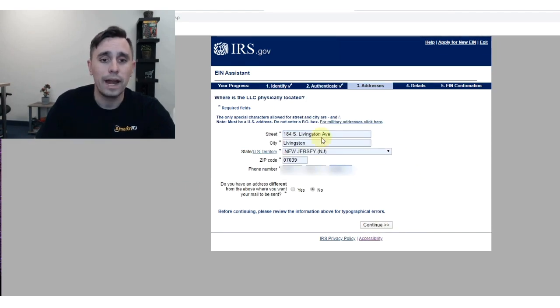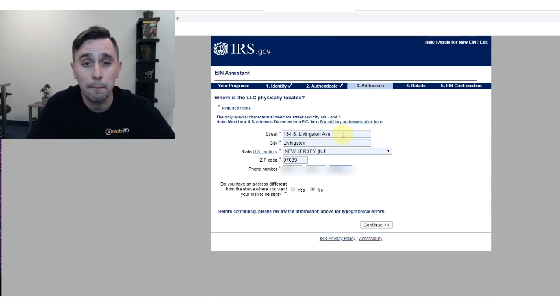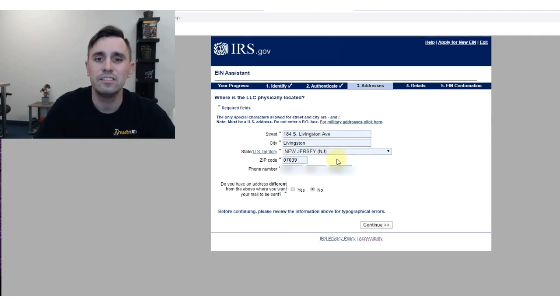Okay. Now I put the address where the LLC is located. By now you should already have an address picked out, whether it's going to be your residential address, or an actual retail storefront or a commercial location you have. Or if not, you can go ahead and open up an account at your local UPS store or a local Postnet store. You cannot use the United States Postal Service, because even though that is a mailbox and it looks exactly like the mailbox inside a UPS store, a United States Postal Service box is considered a PO box. And you must use a US address. You cannot enter a PO box. So a UPS box, even though it looks like a PO box, it is not a PO box. The PO stands for Post Office Box. So you can actually use that, and it's considered a suite.